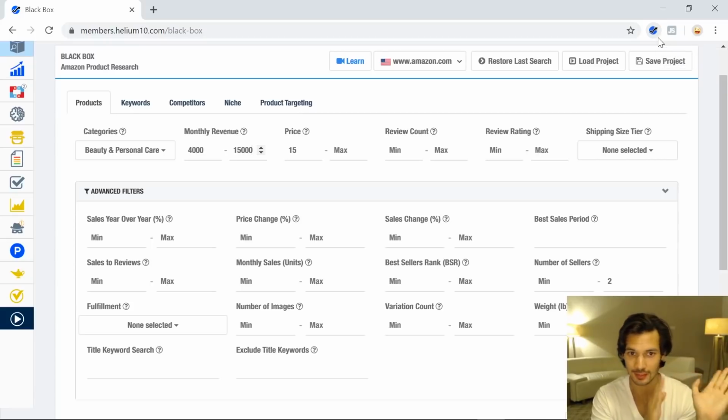Now, why 4,000 as a minimum? The minimum threshold is really just like, how much is it going to be worth your effort? Now, if you do the maths, let's say 5,000 a month minimum revenue, 12 months, 60,000, let's say 30% profit margin. That's between $15,000 to $20,000 in net profit annually. Now, for me, that's kind of the minimum threshold. I know I can launch products pretty quickly, and so that kind of pays off at a minimum.